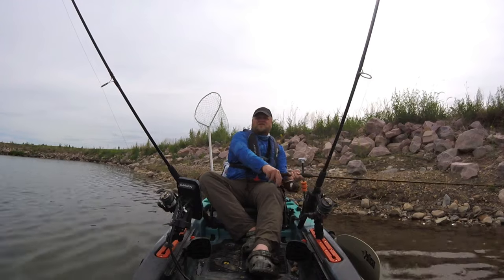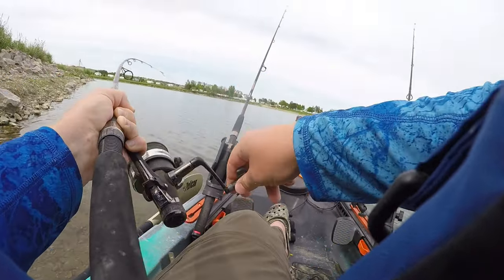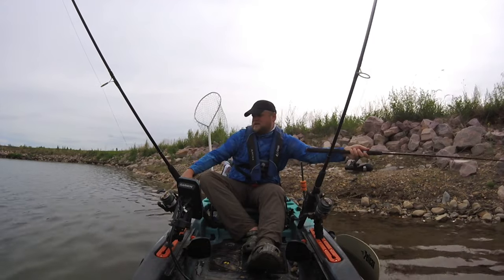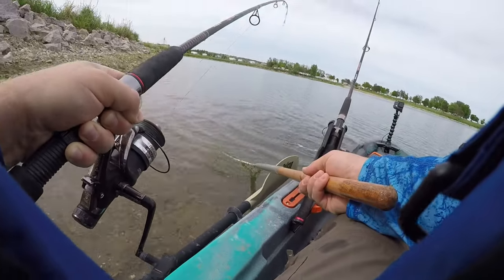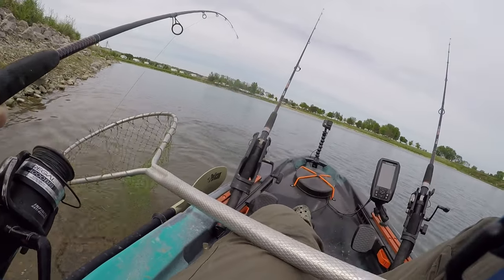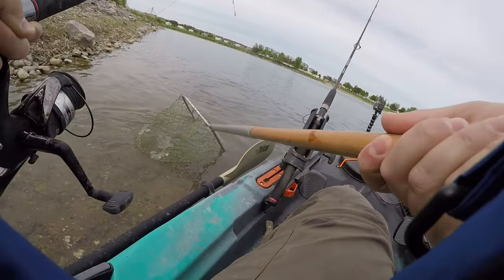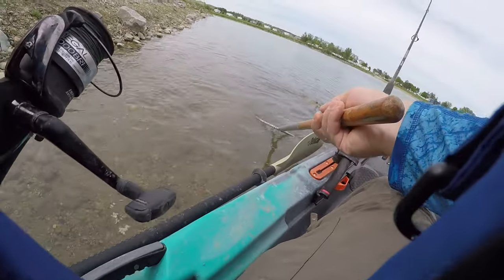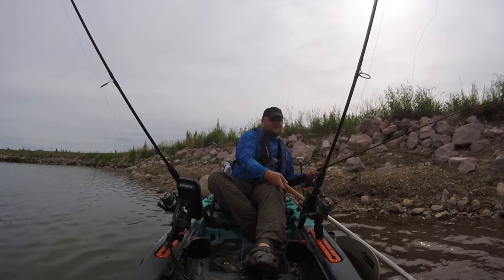I gotta keep that line down low. He stuck his head up out of the water and shook his head just like a bass. No, no, no, no, he's directly under the kayak. Oh, there he is over there. Think he was ready. Oh. He jumped right out of that net. Jumped right out of the net.